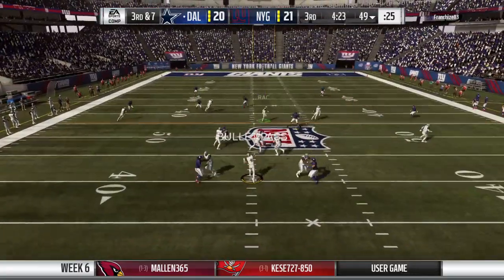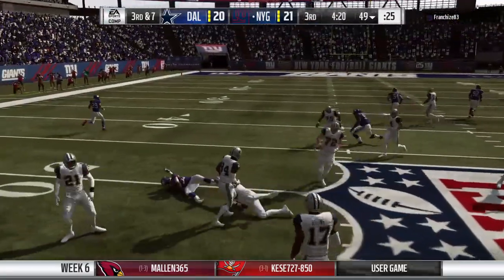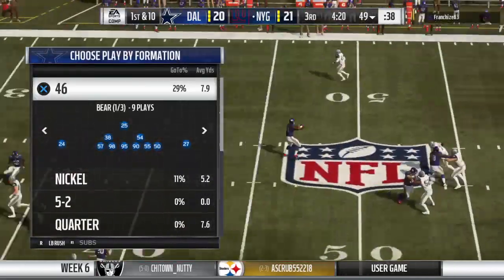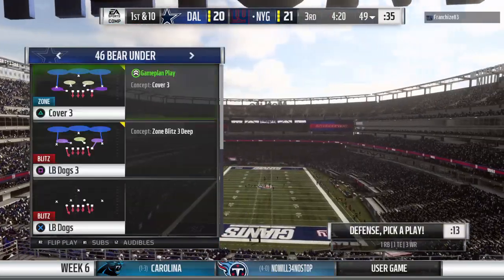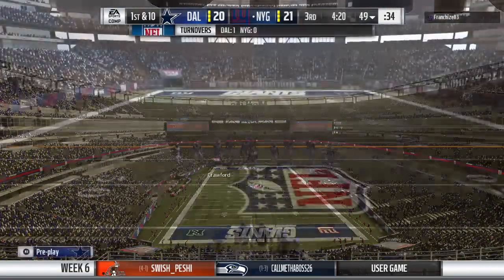Out of the gun. Here's Prescott, looking for Landry, and it's intercepted. Picked off at the 47, and they get the football. They'll set up shop at their own 49-yard line. First possession of the 3rd quarter, an interception, so maybe a second-half tone setter. Indeed, and not the tone they wanted to set.